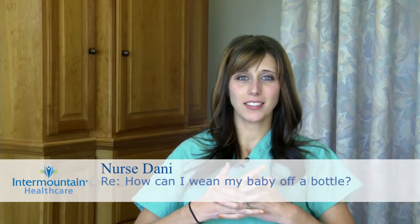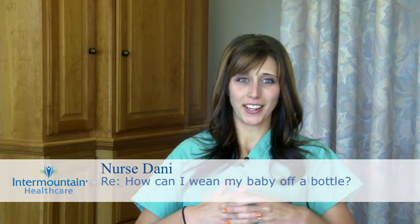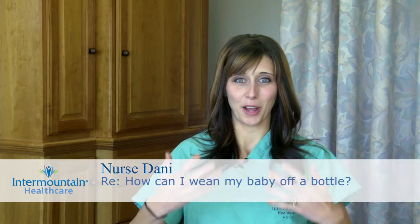Getting rid of the bottle can be a difficult thing because in many instances it's a source of comfort for babies. And once that's taken away, it's really hard for you to get them to calm down. So the best thing to do is to eliminate bottle feeding slowly. And most babies may drink a bottle around breakfast, lunch, and dinner time, and often at snacks and bedtime. It's best to start with the meals.